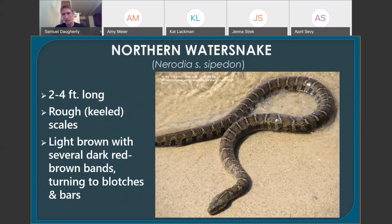So as far as the description goes, they're about a medium-sized snake, 2-4 feet long, generally not too big. Their scales are what you'd call keeled, so it just has a raised edge or a raised center, and that makes them very rough to the touch. The coloration is pretty variable, but it's generally some shade of brown with darker brown or sometimes reddish markings. The markings towards the neck are a little more triangular in shape. They kind of look like little saddles, which is what they're usually referred to, and that kind of transitions down the body into these large blotches on top along the spine with these vertical rectangular markings along the flanks.